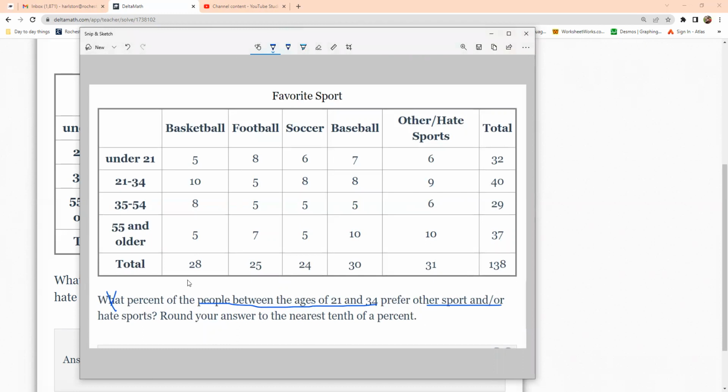So we're going to round it. So we're going to have X over 100, because that's what percent. And the of is the total people between the ages of 21 and 34. So that's going to be 40 people between the ages of 21 and 34. So that's the of piece. And then we need to know how many of them prefer other sports or hate sports. So we got 9 right here. So this is going to be 9 over 40.